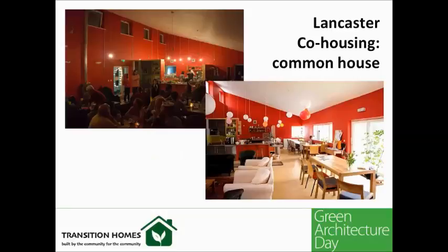One thing that we found that we really liked was the common house, which is usually a feature of co-housing schemes. Somewhere where people can gather, share a meal, have a meeting, a class, a workshop, a creche, whatever. And we really liked Lancaster's kitchen and dining area. We like the warmth and the light, and they've got a cosy seating area as well with a wood-burning fire.